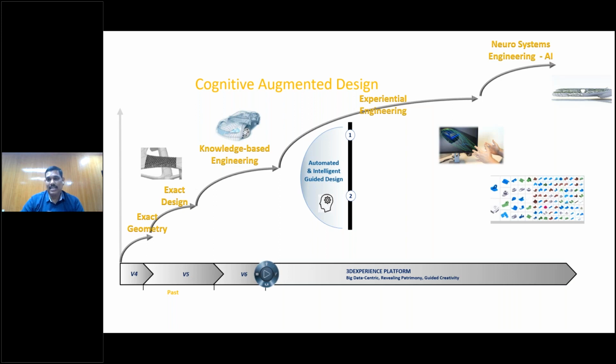If you look at the traditional modeling approach, we started with exact geometry in V4. As we moved on to V5 on Windows, we moved into an exact design approach. Then we moved into knowledge-based engineering, which uses Knowledge Advisor or Knowledge Expert modules to bring in alternative designs at the click of a mouse button. And then we moved on to the next level, which is called experiential engineering. This is where generative design comes into place.